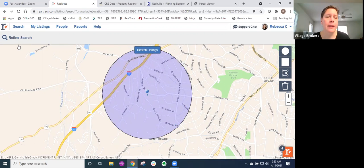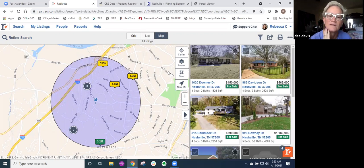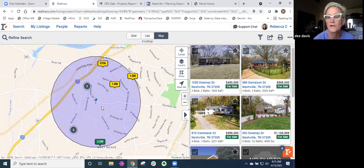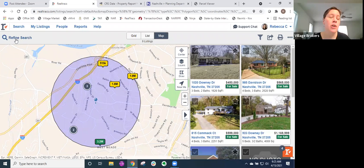And if I want to add a little something, we could look at everything that's going on in that 1 mile radius by just hitting search this area. Are you saying what you're putting in there, listings, or you're not doing closed yet? I haven't done anything yet. I just drew and said, what's going on? All I did was put a pin on it when I browsed the map, and then I went out a mile.